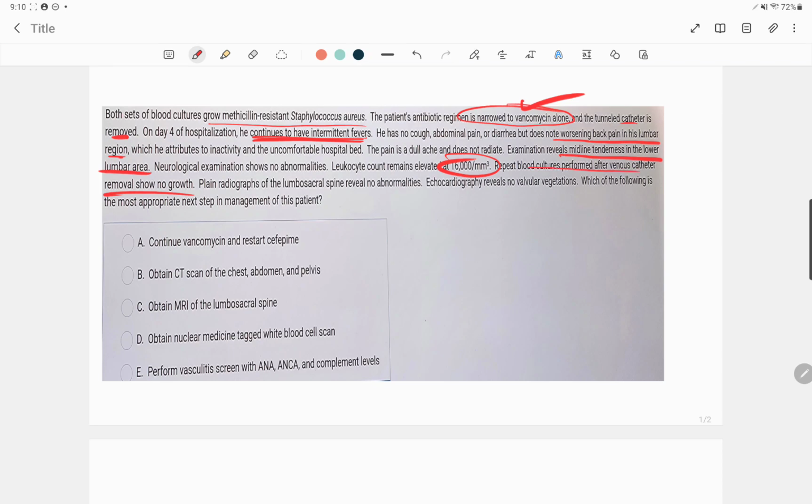The plain radiographs of the lumbosacral spine reveal no abnormality. Echocardiography reveals no valvular vegetations. Which of the following is the most appropriate next step in management? So here, when you have Staphylococcus aureus bacteremia, and it is MRSA, the development of metastatic infection is around 40% in the patients. The risk is greatest in those with community acquired infections or treatment delay or persistent bacteremia or persistent fever. The heart valve, lungs and osteoarticular structures are the most common sites to be affected.